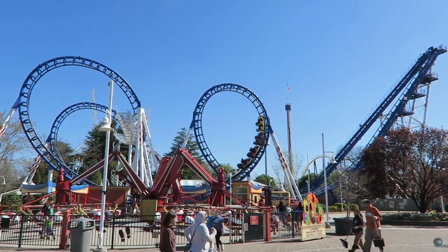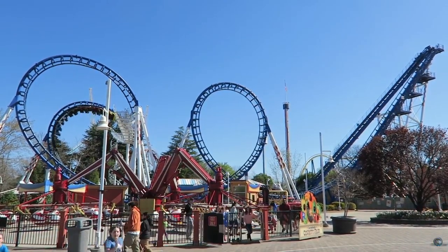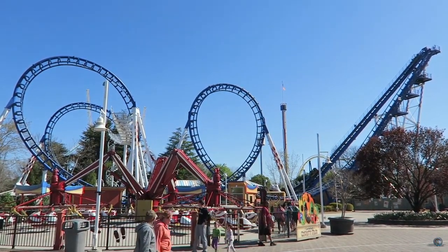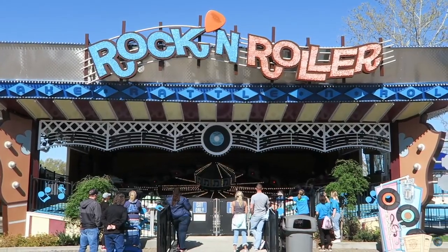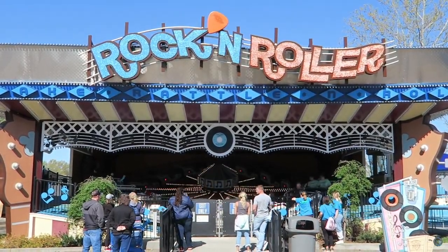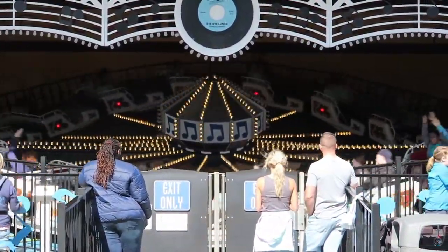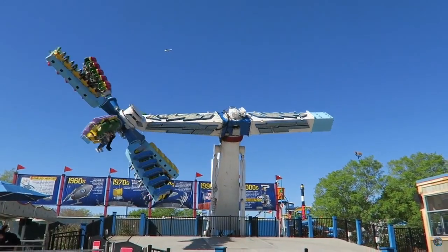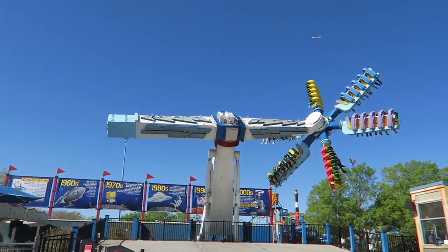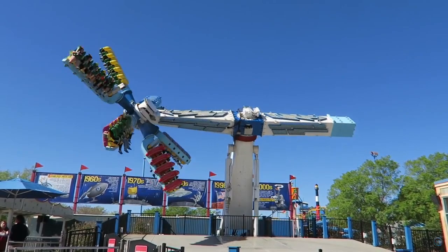You also have a couple more roller coasters. You have Copperhead Strike, which is their new ride for 2019. A family thrill coaster, which stands at a height of 82 feet. I'm going to have a full in-depth review of Copperhead Strike, so I'm not going to say too much about it. But it used to take up the plot of land where the old log flume, Powder Keg, was.